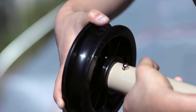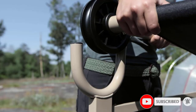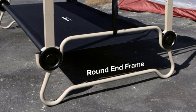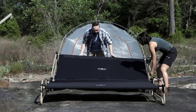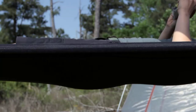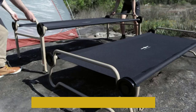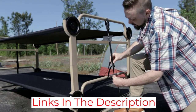The Disco Bed Large with Organizers is made from heavy-duty powder-coated steel and can support up to 1,200 pounds, making it one of the strongest cots on the market. The weather-resistant polyester fabric is both comfortable and durable, and it comes with two built-in pillows for added comfort. It's made from high-grade polyester for a true contoured comfort, with no middle brace for added support, no mattress required.